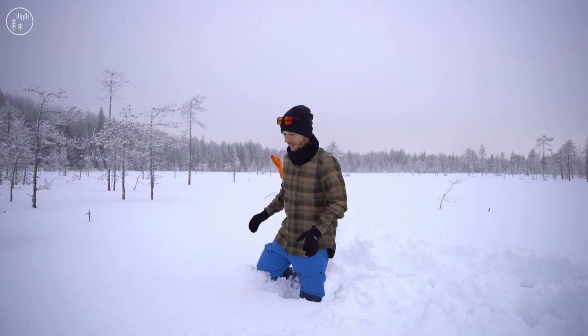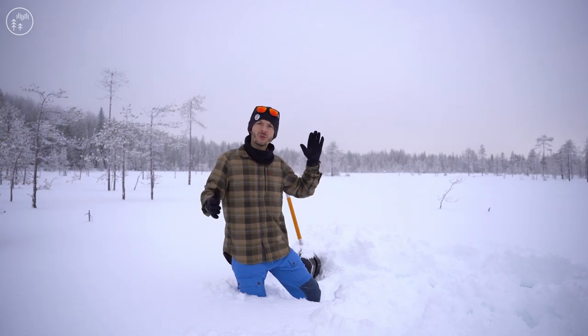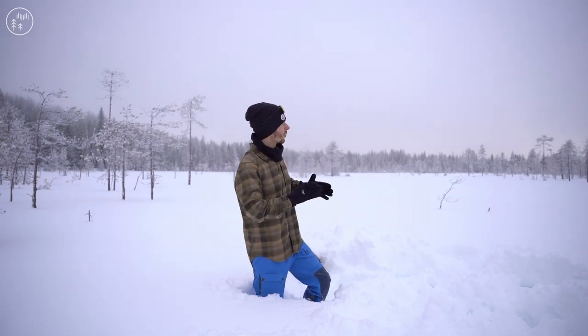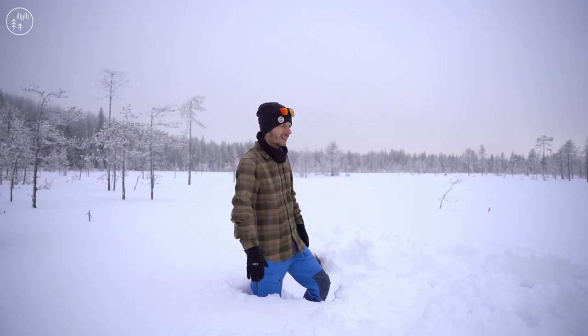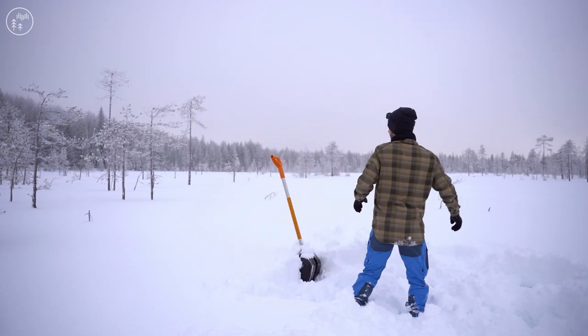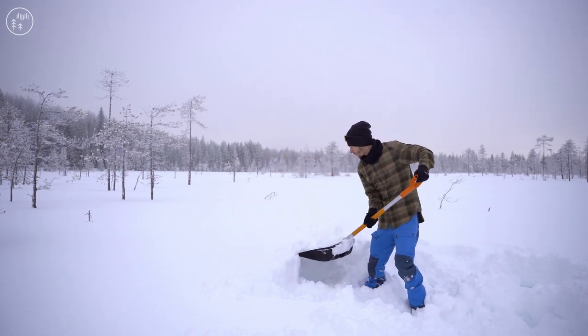So this direction is north. If you are into northern lights hunting, it's important to have an open area towards north. And that's all. I think I have to hurry up because it's 2 p.m. and I don't have much time.